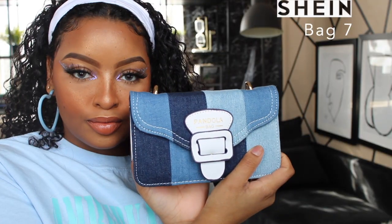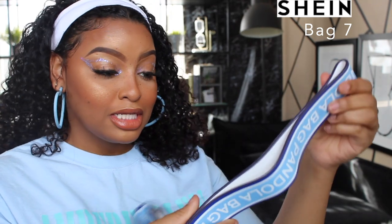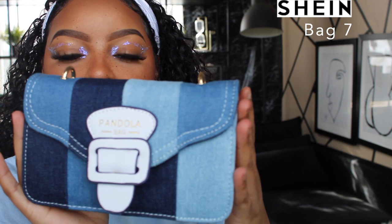Moving on to the next bag, it's from Shein as well. This is like a denim bag. It does come with a really cool strap. I don't know what it says, but it's super cute. This gives me like real chic and dress vibes, but all the denim is just a love and a win for me.